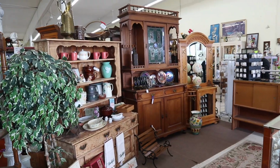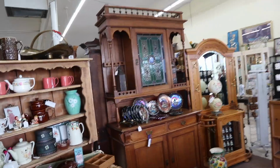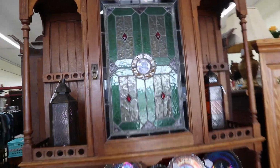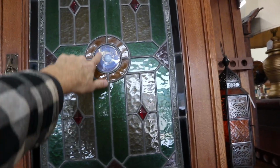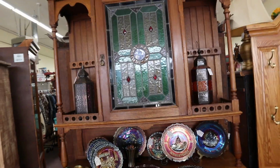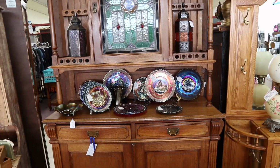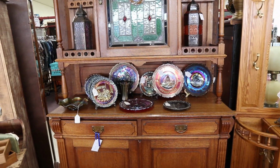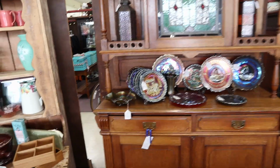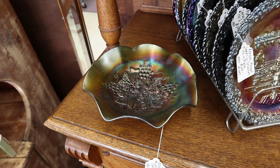As soon as you get in the door, you're met by this very impressive, handsome oak cabinet with the stained glass. And this is likely to be European because it's got this bullseye in the middle. It's priced at $2,900. It really is a beauty. And then there's a bunch of Imperial glass bicentennial era plates and Fenton collector's plates. And then one old Northwood great piece that actually dates back to about 1910.